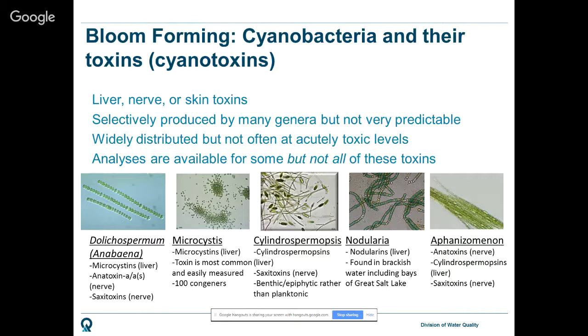And then Aphanizomenon is a common one. I'm sure we've all seen it. It looks kind of like grass clippings on the water, and it can also produce a host of different toxins. So not just one cyanobacteria produces one type of toxin. It really depends on the strain that's emerging in that water body.